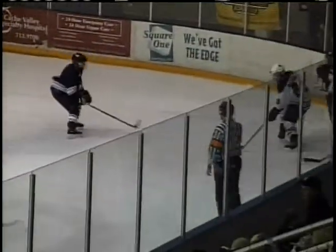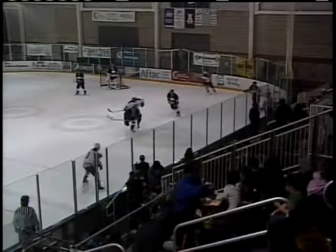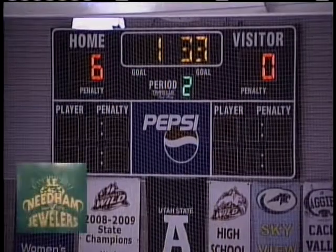Pass across the crease. Utah State can't do anything about it. Martinson at the blue line. And finally takes a shot, and it's off of Mayor's leg and up into the net.